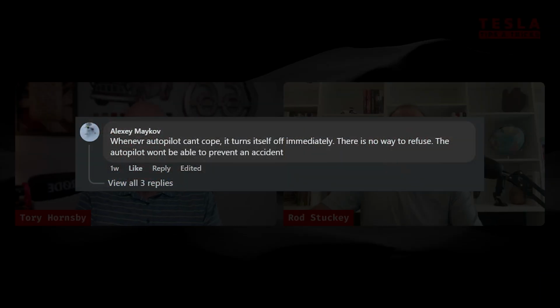And then we've got Alexi, who says whenever Autopilot can't cope, it turns itself off immediately. There's no way to refuse. So the Autopilot won't be able to prevent an accident. Well, there's no data to support that Autopilot turns itself off just before an accident to reduce that number. Whenever Autopilot is in a situation that it's uncomfortable with and it can't read the road or cones or whatever, it starts chirping at you and says take over immediately. That's happened to me several times. I've never gotten into an accident at that point. So I don't think there is a link between Autopilot shutting itself off and then an accident happening.